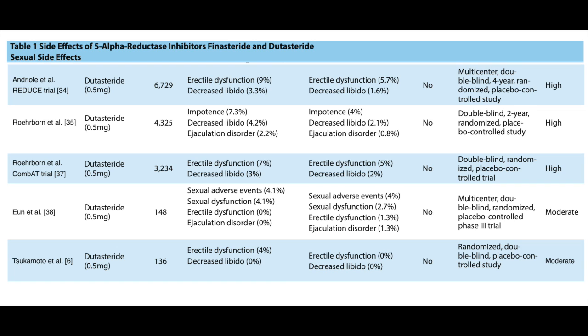For example, the largest study, which is shown in the first row, is called the REDUCE study, and it included 6,729 men. It found an incidence of erectile dysfunction in 9% of men on dutasteride at 0.5 milligrams daily versus 5.7% on placebo, and reduced libido was seen in 3.3% on dutasteride versus 1.6% on placebo.